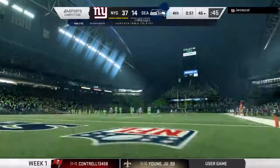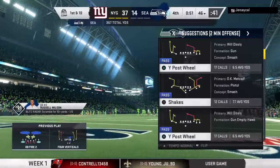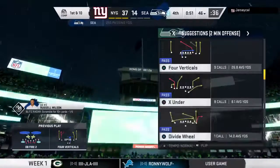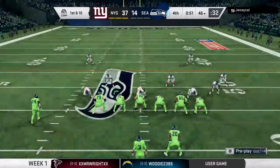Wide open receiver, complete. Now the Seahawks forced to use their 3rd and final timeout as they get the stoppage with a little over 50 seconds left to go in the game. 1st and 10 at the 46-yard line.